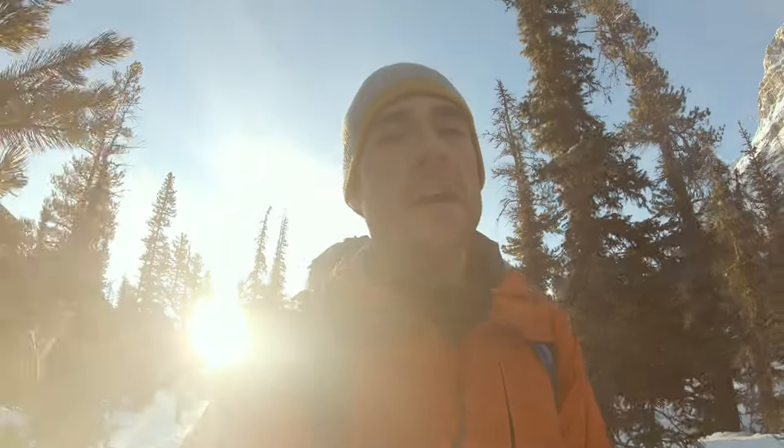Hey everyone, I am skinning up Chickadee Valley today. It's about 7:30 a.m. on a sunny March morning. The goal of today is doing the Chickadee Traverse. We're heading up Chickadee Valley, and we're gonna ski down the glacier into Boom Lake Valley, and then back up and ski back into Chickadee Valley.